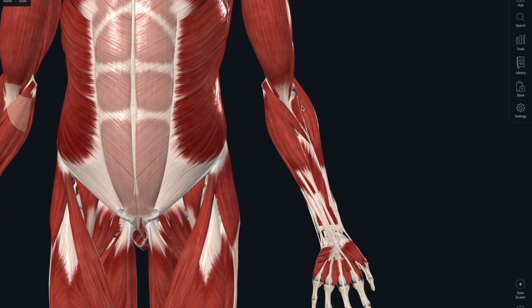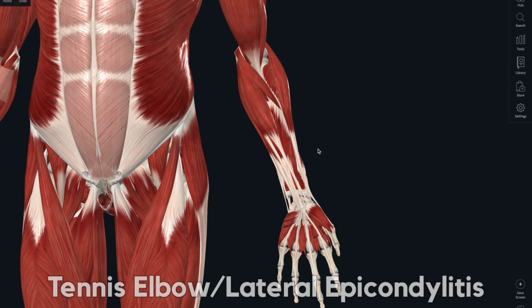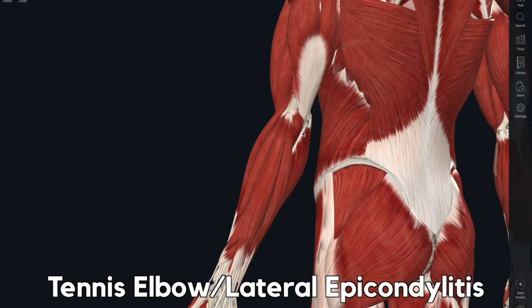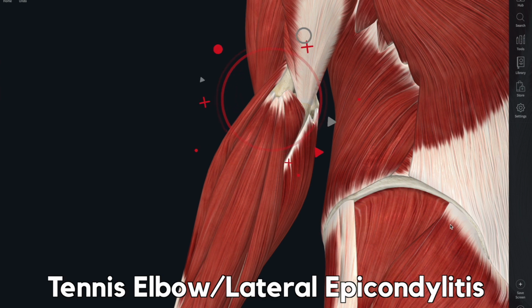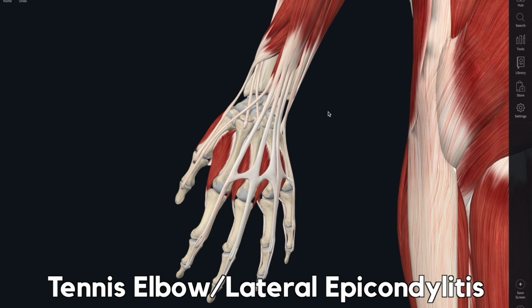Tennis and golfer's elbow refer to the lateral or outside and medial or inside aspects of the elbow respectively. For tennis elbow, also known as lateral epicondylitis, local inflammation is present at the common extensor tendon, which is the common site of insertion for all muscles that exist on the back of our forearm and connect to the back aspects of our hand. For golfer's elbow, the opposite is true.